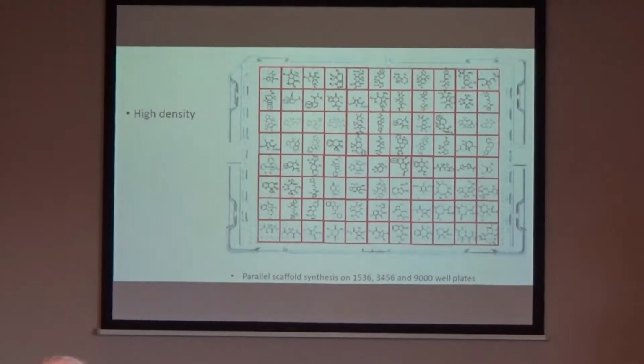So we are intending to do chemical synthesis on miniaturized plates in very high density, in very high diversity, at very low volumes, nanoliter or low microliter volumes. And this kind of miniaturization of the chemistry should lead to a dramatic acceleration of early drug discovery as well.